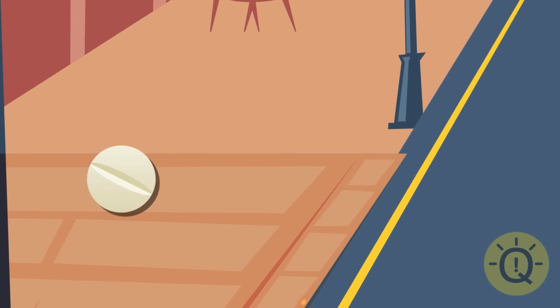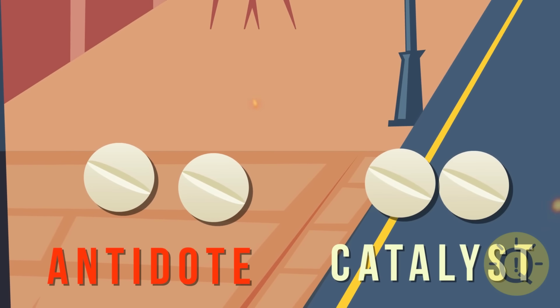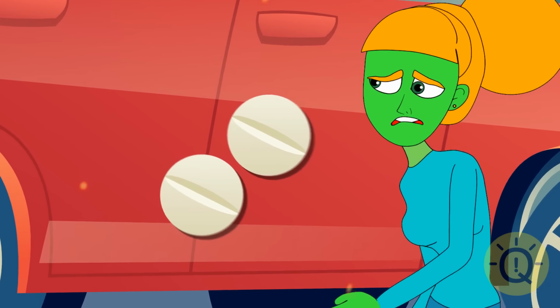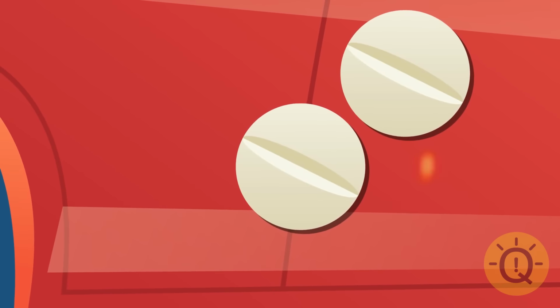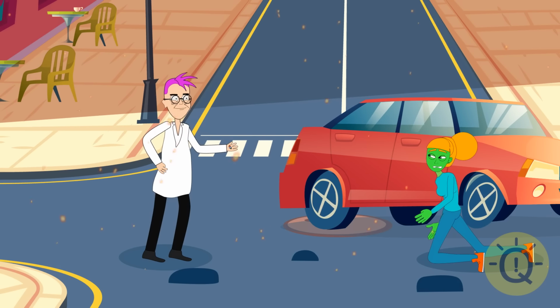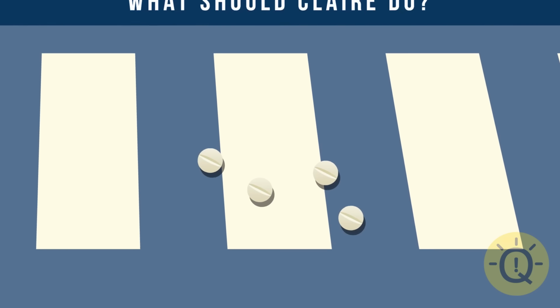2 of the pills are an antidote, and the other 2 are a catalyst that activates it. Claire must take 1 of each type together. If she takes 2 of the same, her face will stay green forever. Just as the scientist is handing her the pills, he trips and they get all mixed up. They look identical. What should Claire do?